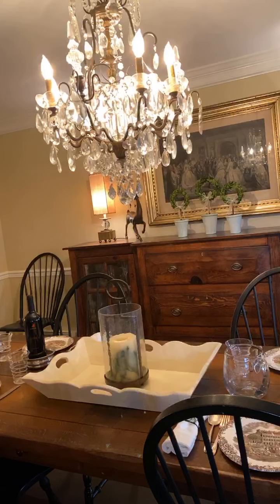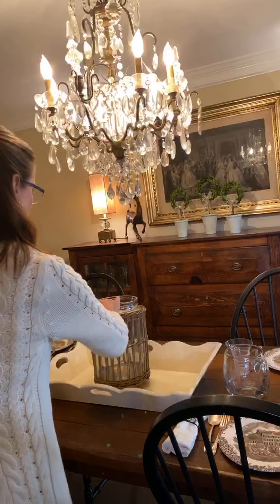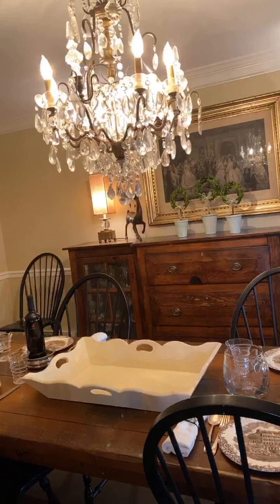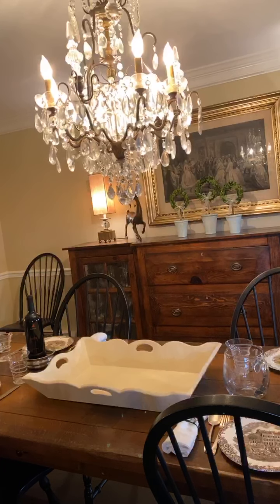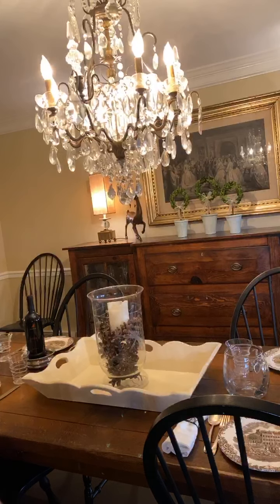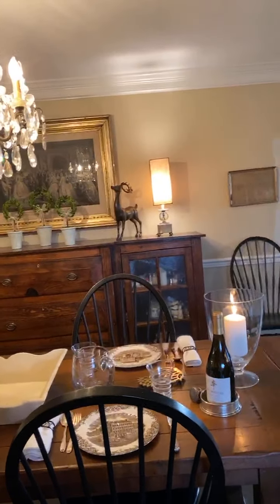You could do this type of thing with a candle, or actually some greens coming out might be really nice, natural. I love anything with ginger jars and big jars of glass and things like that. You have this one. Let me see how that looks. Yeah, so you have that with the globes, which would be a nice complement.